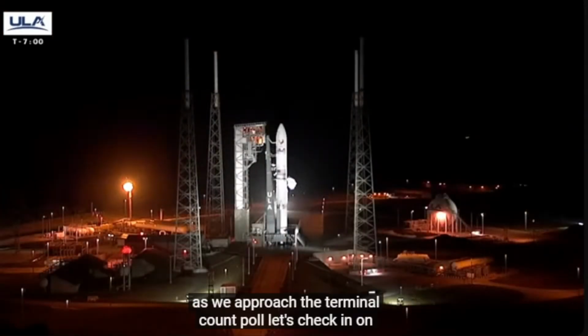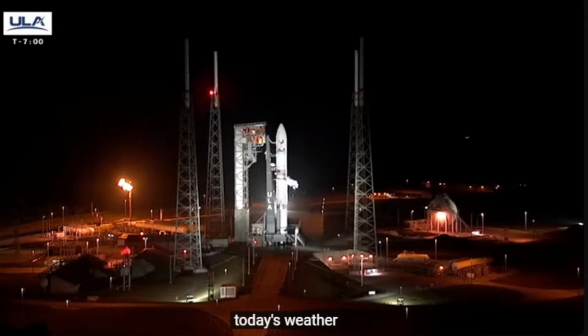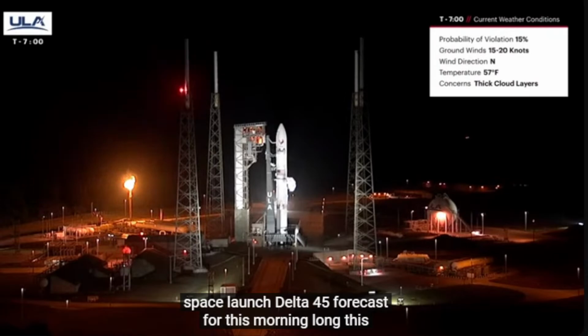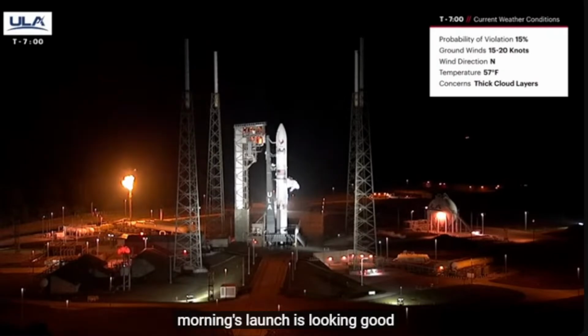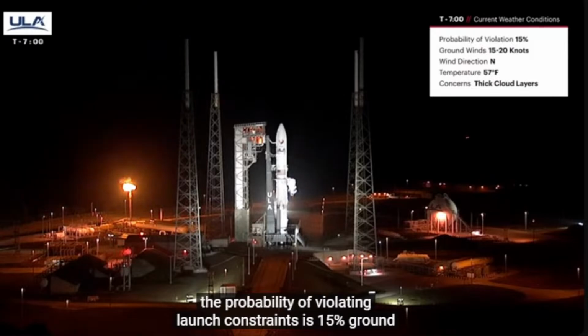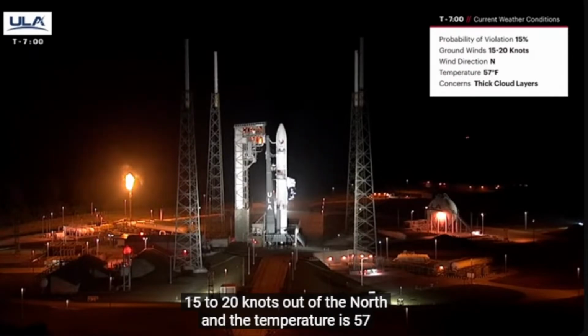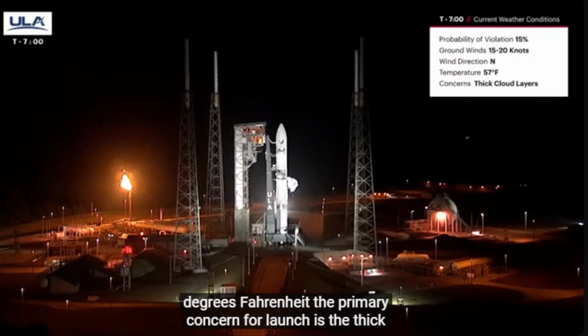As we approach the terminal count poll, let's check in on today's weather. The Space Launch Delta 45 forecast for this morning's launch is looking good. The probability of violating launch constraints is 15%. Ground winds are 15 to 20 knots out of the north, and the temperature is 57 degrees Fahrenheit. The primary concern for launch is the thick cloud layers rule.